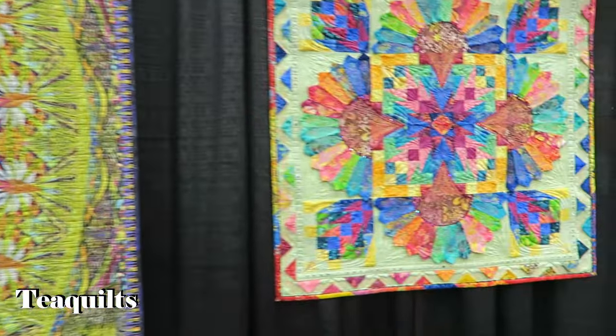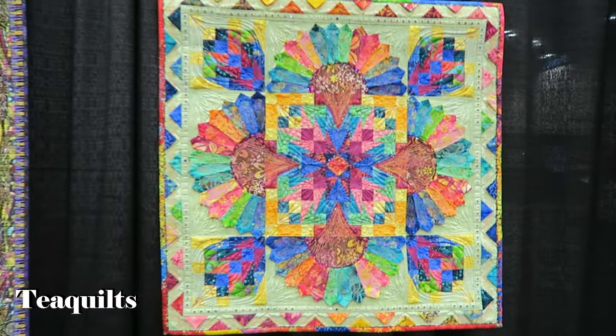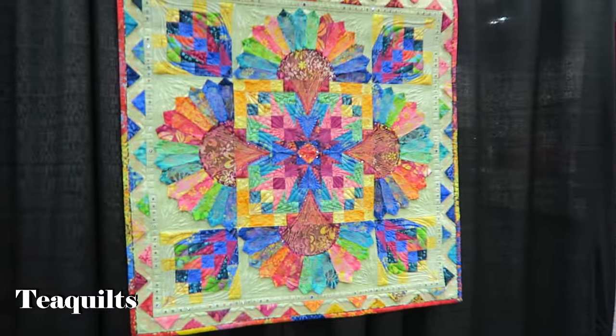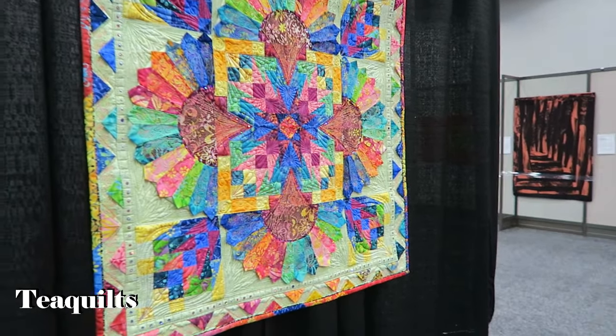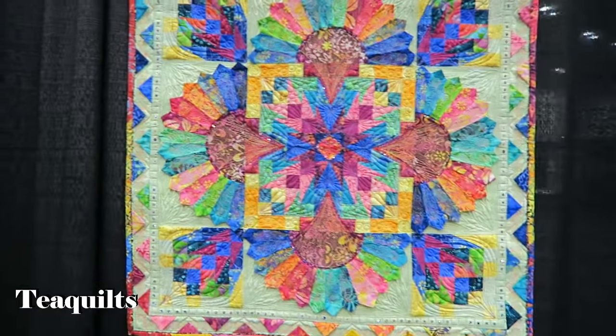It's just their piece category. Ooh, look at all the sparkles. I don't know if it shows up on the camera. See if I turn sideways. You can see a little bit, but not a lot. Lots of sparkles.